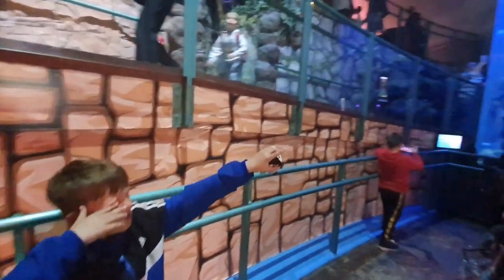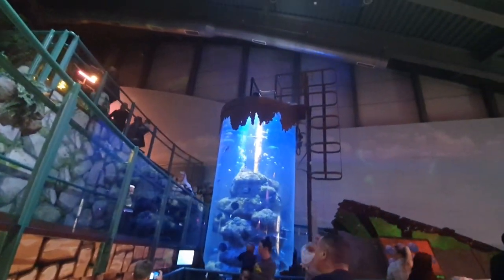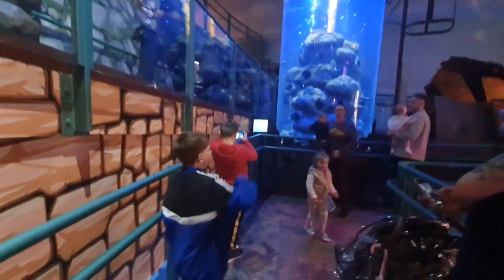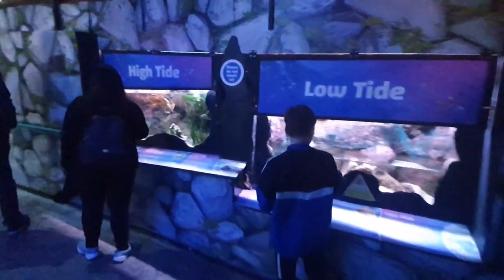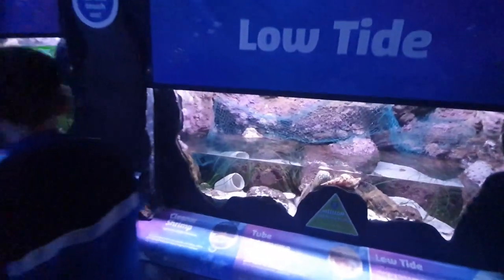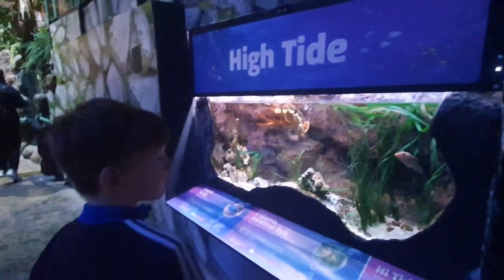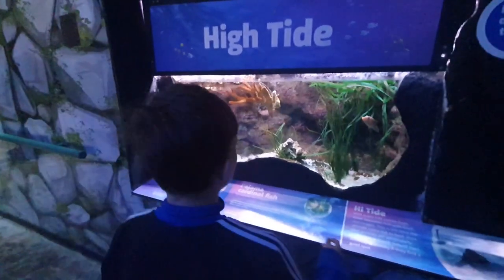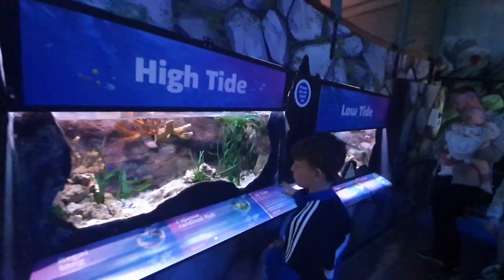So that they can get up to the top to get in with them and feed them if they need to. So that's low tide, and this is high tide, so it's what it looks like when the water's out, when the water's in. Is this the same place? Supposed to be the same place, one at low tide and one at high tide.